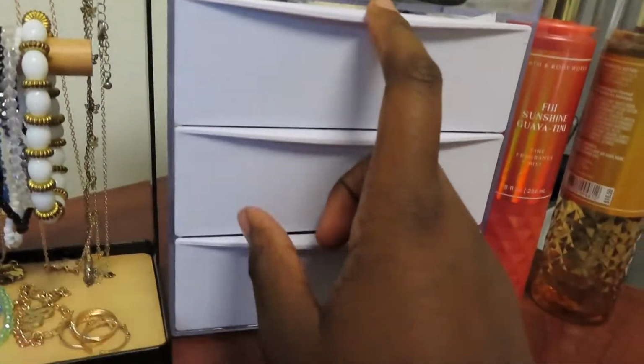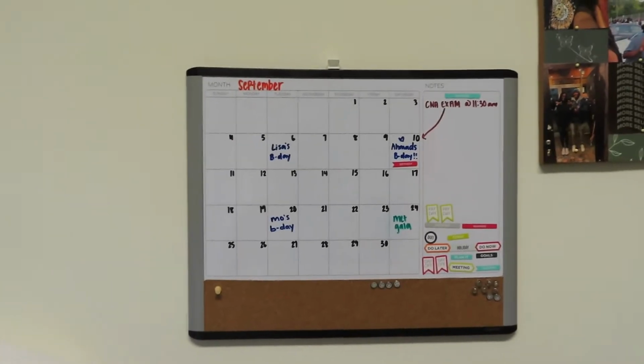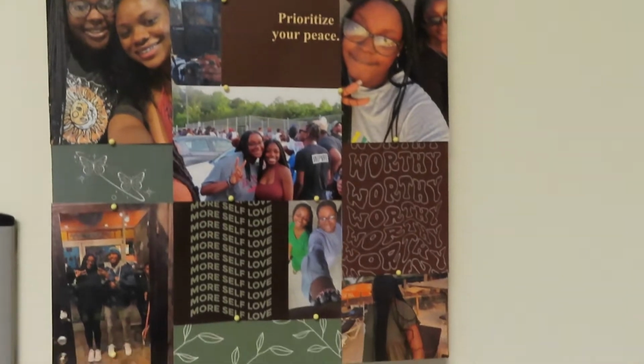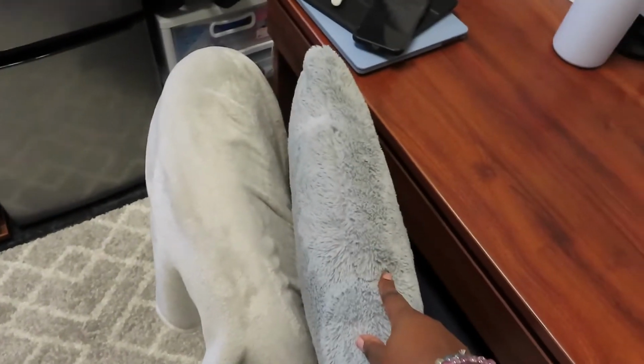This is random. This is jewelry, like bags or holders for when I travel. Glasses, a speaker, a plant. What is this? Perfume. Whiteboard calendar that I need to change. More pictures of the people that I love. So cute. What else? Oh, my chair. The chair is really ugly, so I have this pillow, and then this blanket. This blanket's from Target. I don't know where this pillow is from.